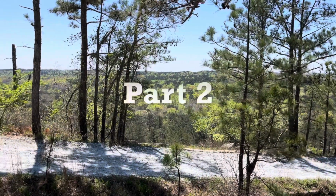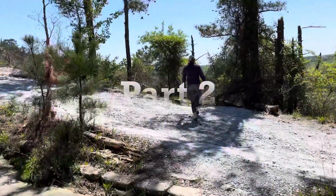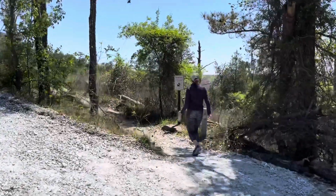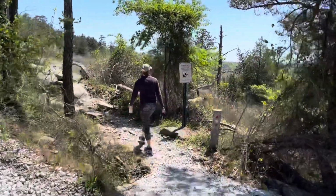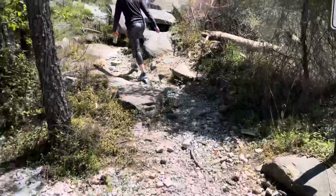All right, another great scenic view as we're going to cross this service road, this gravel service road that you could drive up, I guess. Workers can drive up Stone Mountain. And once again, white blaze, Cherokee Trail.